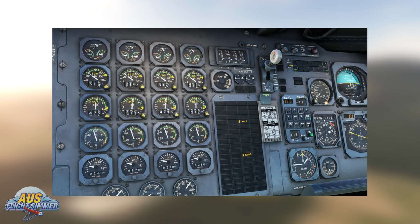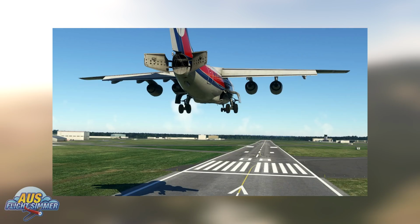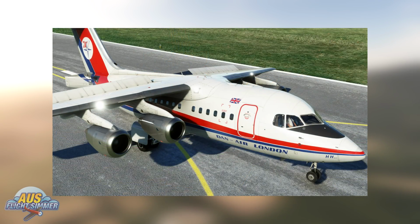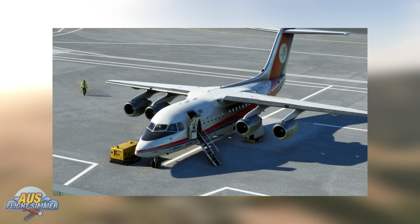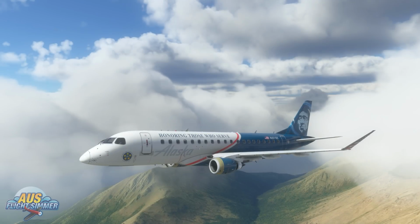From what we can see from the blog, the BA-146 will be a visually highly detailed aircraft, and it will be an in-depth, complex aircraft as well. The lead developer of the project, Martin, mentioned that the 146 will boast over 500 custom sound sets with the brand new Wwise sound set, which is really cool. We'll keep you posted of the weekly updates for the 146 as it leads up to its release.